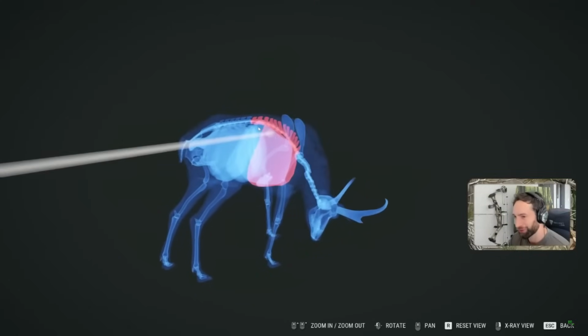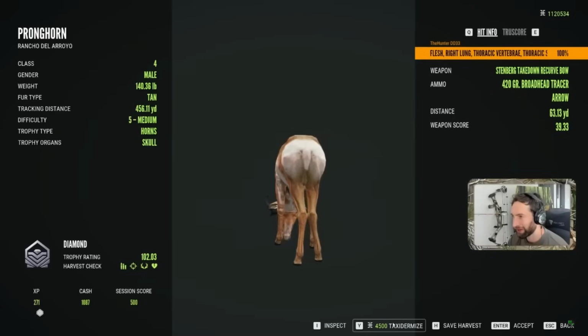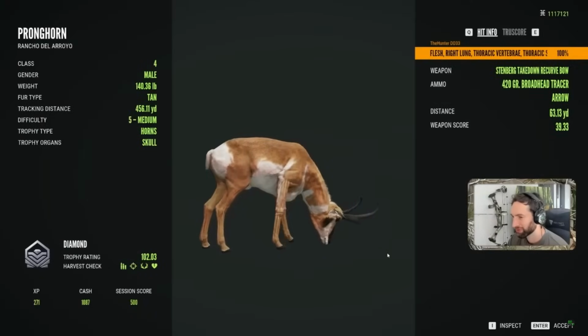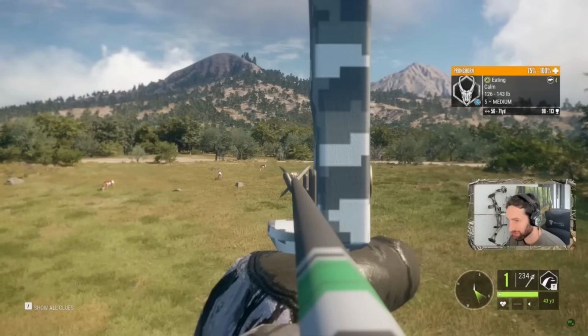The shot was so far that our arrow actually leveled out, because we're shooting downwards from a tripod. So realistically, our arrow should be coming downwards. But because the shot was so far, our arrow pretty much planed out and hit almost directly horizontal into this pronghorn buck. Let's get him mounted. 63 yard lung shot with the recurve bow. There we have it. Our biggest diamond pronghorn of all time.